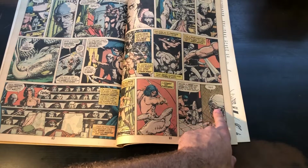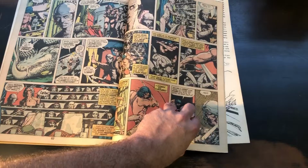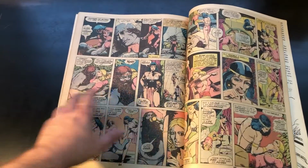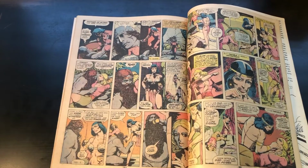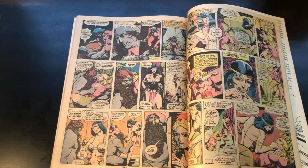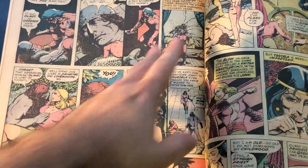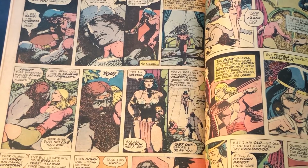Also, Conan's hair has gone white here. I don't know, but you get some dramatic lighting here, dramatic coloring. Conan basically revealed that he wanted us to kill you, but we don't know why. And so then Conan is like, this place is a madhouse. And then he decides he needs to go back because Valeria's left alone.